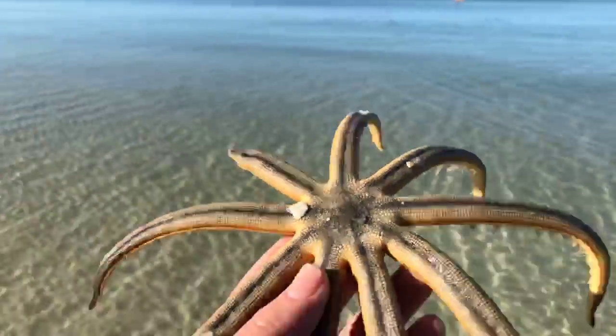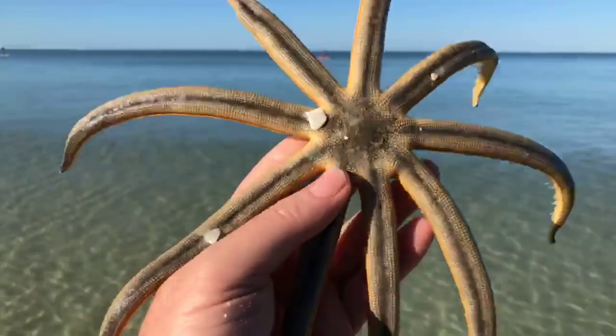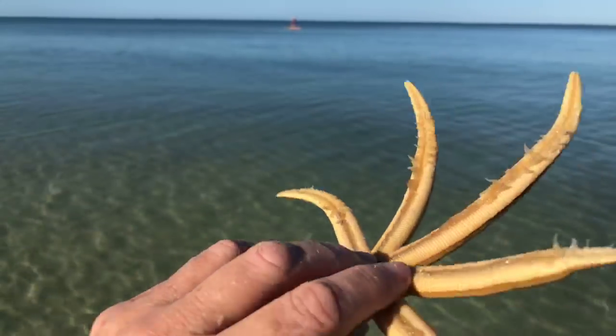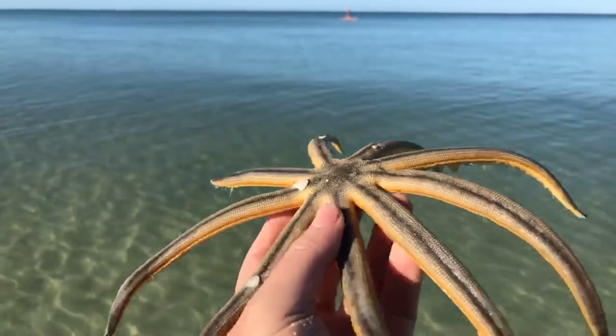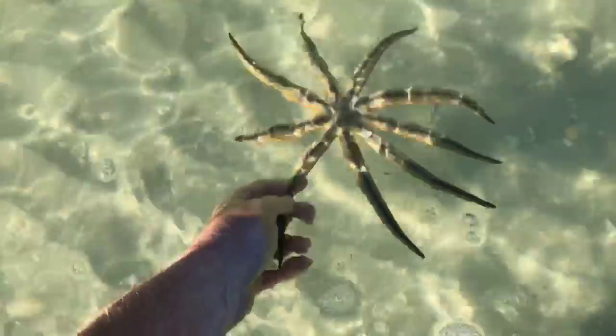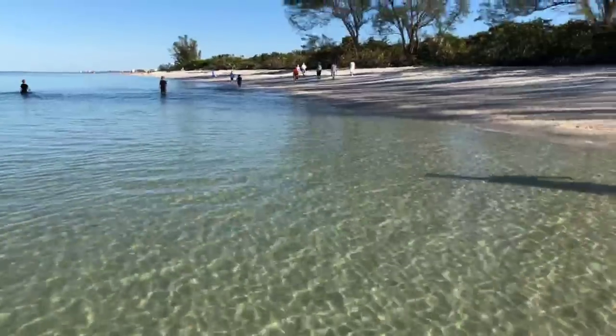Okay. Thank you. That is a beauty. But that is a beautiful specimen there. You don't have to put these back in the water. They can survive quite a while out of the water, but it's always nice just to keep people from picking them up and taking them home as souvenirs. Beautiful, beautiful. Absolutely beautiful.